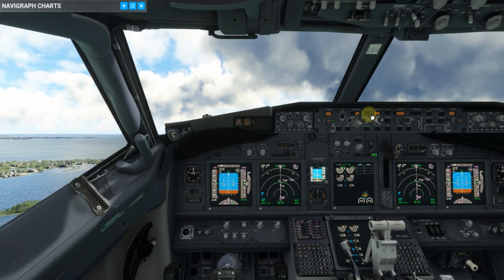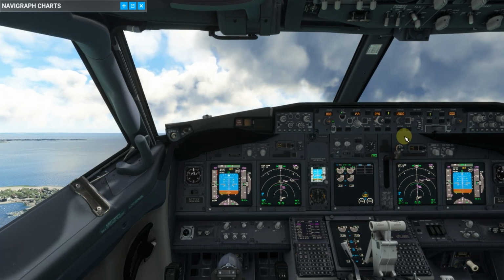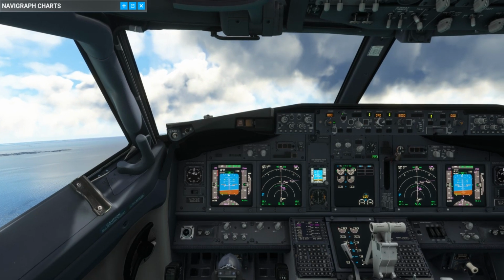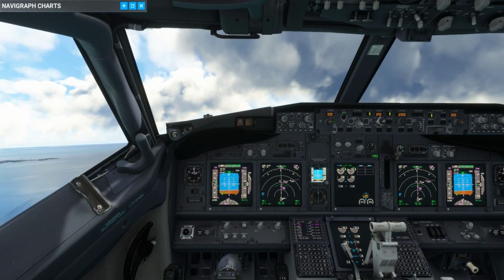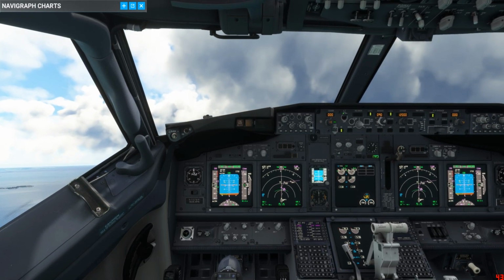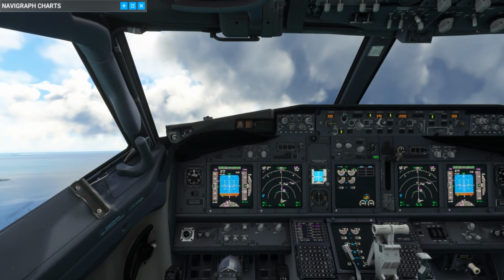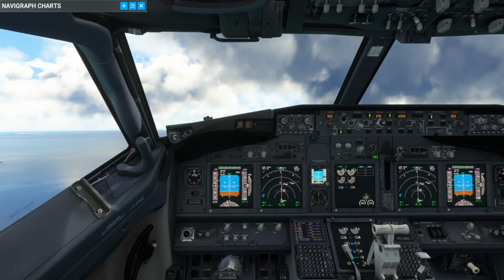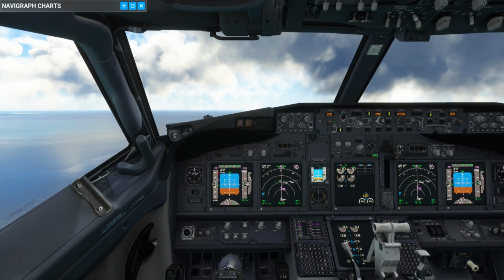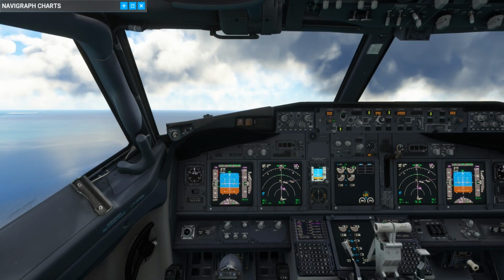IBF 3019, contact departure on 133.0. 133.0, India Bravo Foxtrot 3019. Departure, India Bravo Foxtrot 3019, passing 1300 for 12000. India Bravo Foxtrot 3019, radar contact, continue via the Logan 4 departure route, climb to 12000. Via the Logan 4 departure, climbing to 12000.